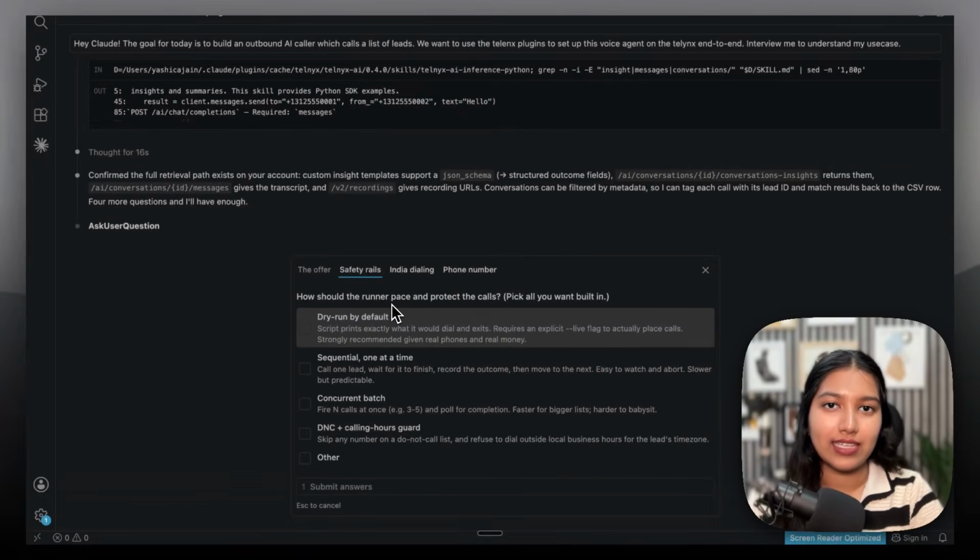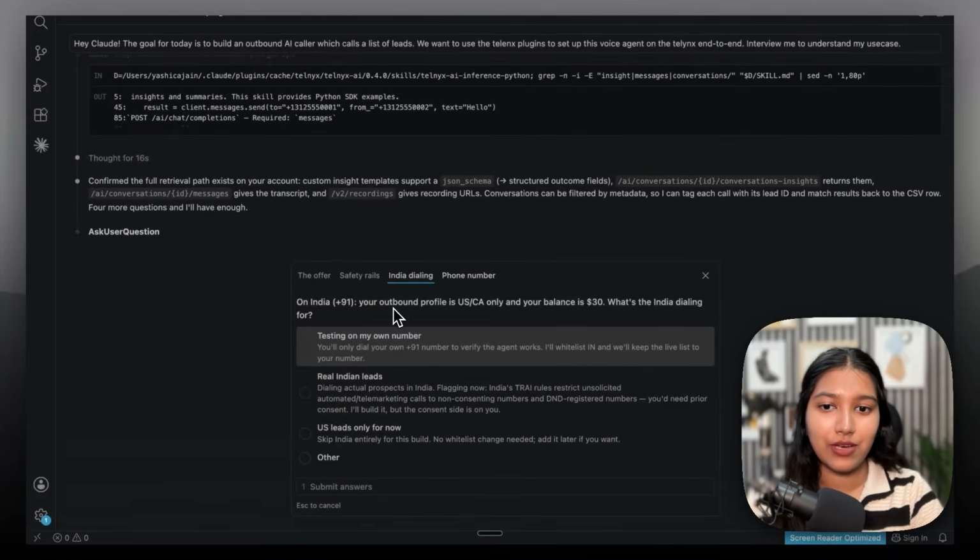Then it's asking how exactly would you like to make the calls. So let's go with sequential, which is one at a time. If you have a larger list, you can also go with concurrent batch. Then it's asking that for India, do you have real customers or is it just testing? So I'm going to just select that. I'm currently testing it on my own phone number.